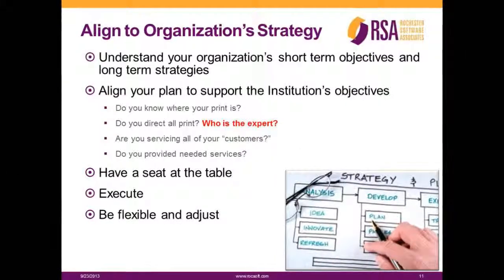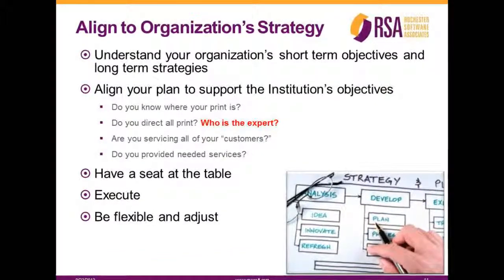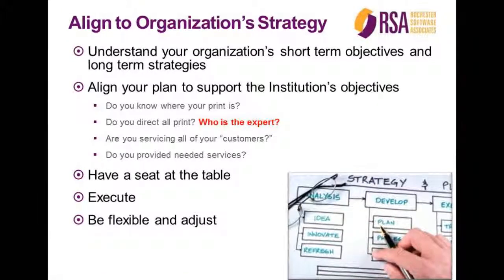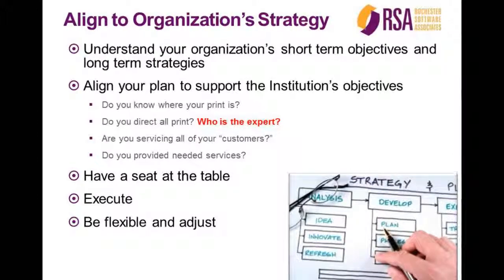So how do you align your strategy with that of your organizations? First thing is you have to be part of the discussion. Further on down the line there, have a seat at the table. That's something that we talk a lot about with implants. How are you represented in the corporate environment, in your organization? Do you have a seat at the table for discussions about what's your total print spend, not just what's your budget in the implant? How do you align yourself to support your organization's goals and objectives?